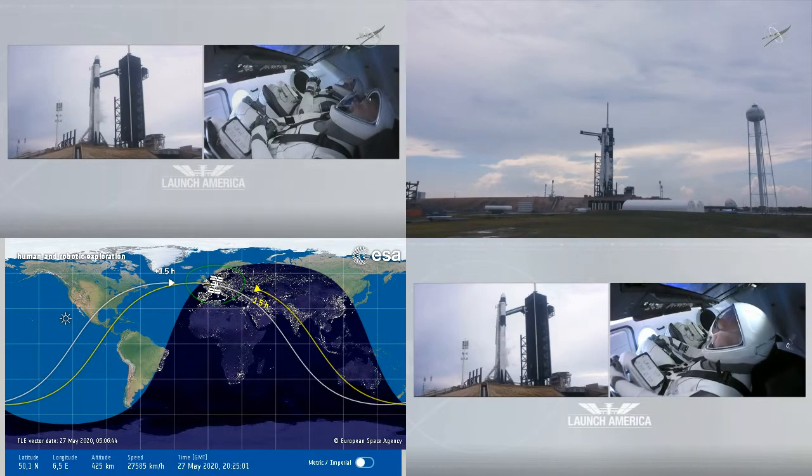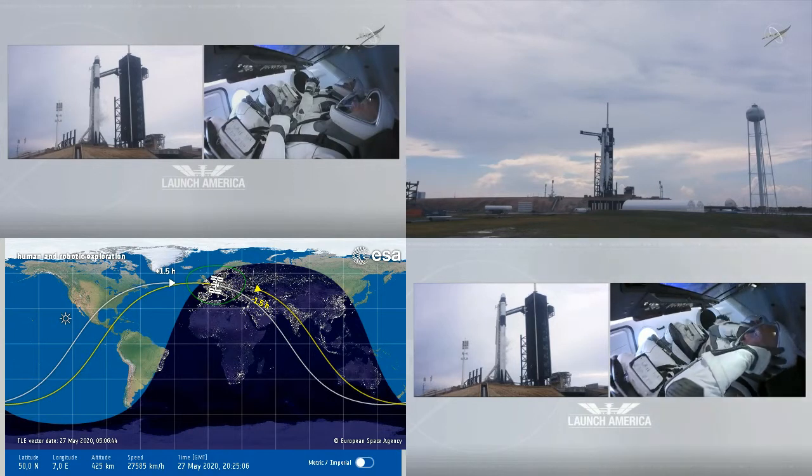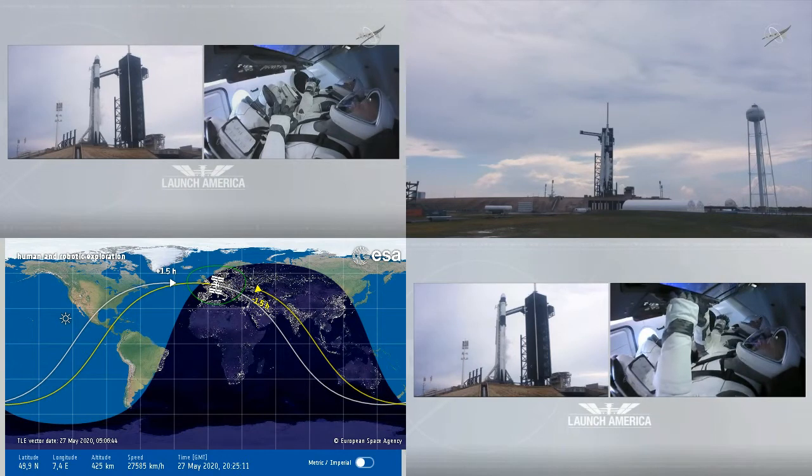If you're just now tuning in, no launch today. We did have to scrub because of weather. We're going to be moving to our second attempt on Saturday, just a little bit earlier in the afternoon. Just going to continue to stand by as this propellant comes off. We heard a call that everything was going nominally or as expected so far. And then once all the propellant's off, we should see Bob and Doug make their way out of Dragon shortly after.